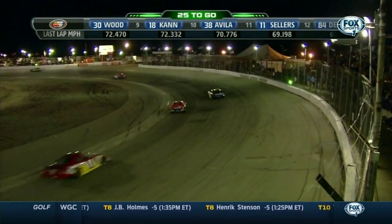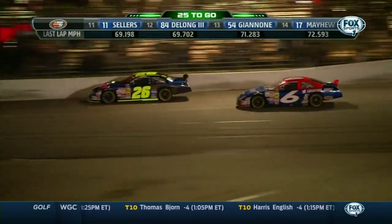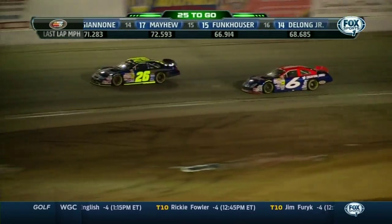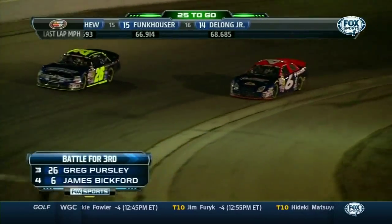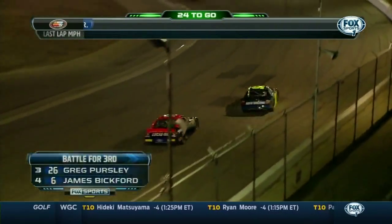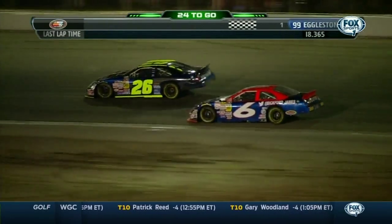This has been a great battle between these cars for the last number of laps. Bickford got by Pursley. Pursley got back by Bickford. Good racing on every corner here at Colorado, and we're 25 to go. Multiple different leaders tonight. Lots of side-by-side. Doesn't get much better than this.